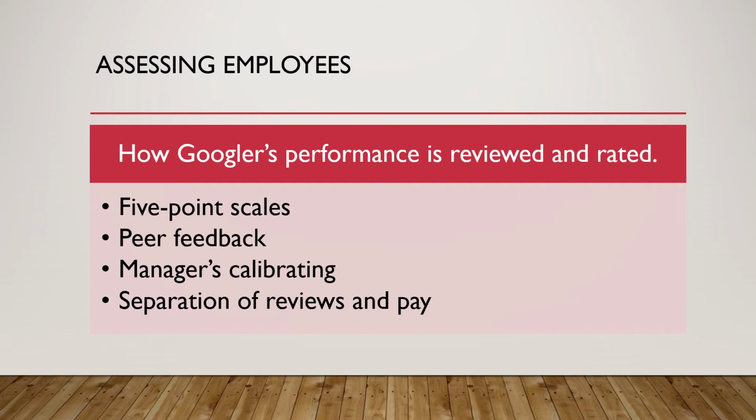The fourth point is making sure that they separate the reviews and the employee's pay. Google wants to show employees to improve, but not have them improve based on their pay, but have them improve based on what they have learned. They don't want an employee's assessment to be based along with their pay, but have them separated to where employees are motivated on their success and not on their pay.